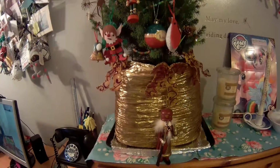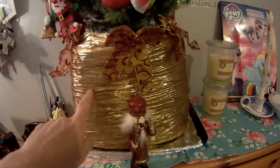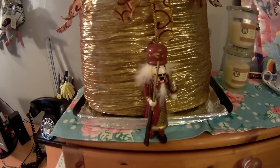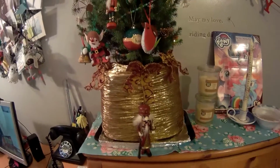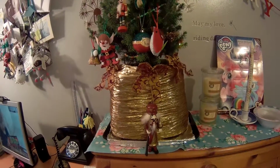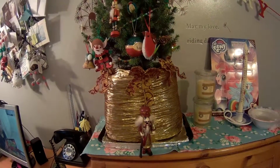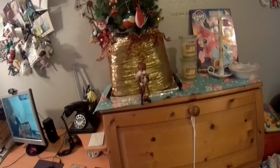Obviously it's actually in a big blue pot, but to make it a little bit more Christmassy, I added this and Mr. Nutcracker that sits on the front. Happens to be one of my favourite stories. Anyway, so we did all this and I left the room and I could hear a kerfuffle and I thought, Elf on the Shelf, it's got to be in it. So I've come in and this is what I have found.